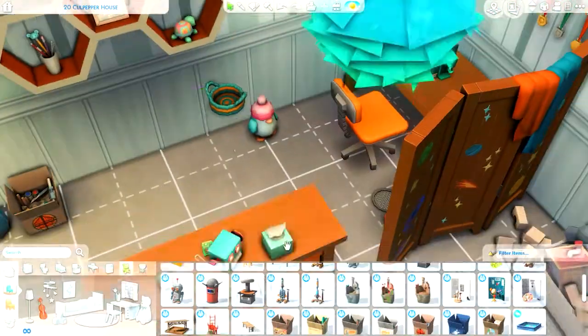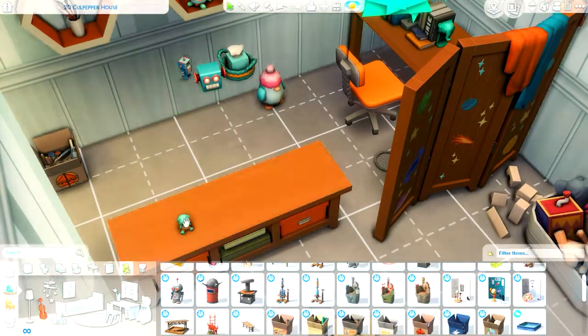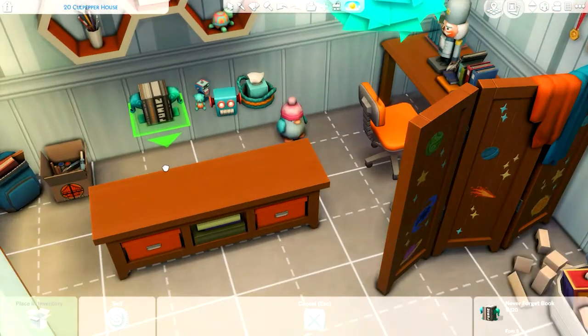So yeah, that's the idea that I had in mind, but I think we're pretty much done now, just coming up to the screenshots.